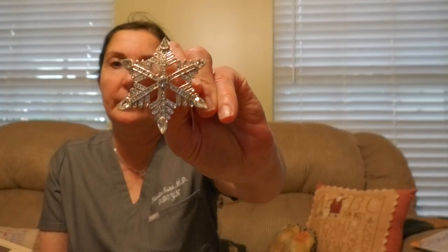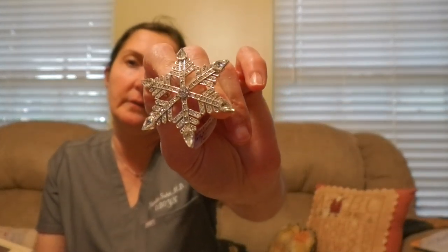The other is a snowflake. That is to die for. Imagine having that on your needle minder. It's amazing, in perfect condition.